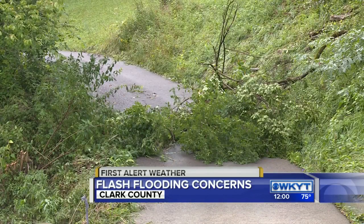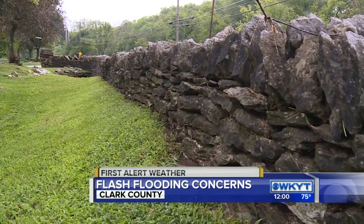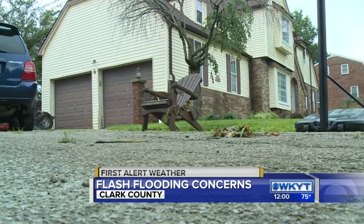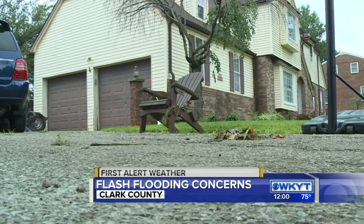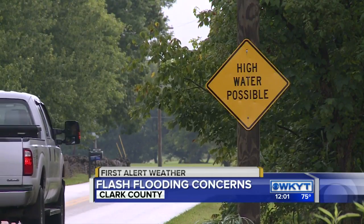Everything was just going everywhere. There's branches, there's trees going everywhere. Rocks were even moved and everything out of the way. She says their house does not have any water damage, but the water did slip into two of the family's garages. High water marks show the floodwaters were 2 feet deep at one point.